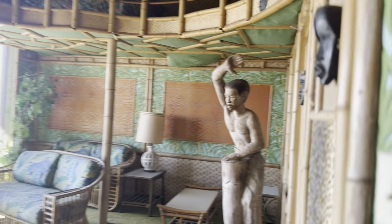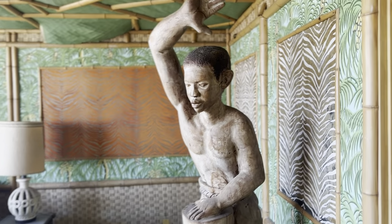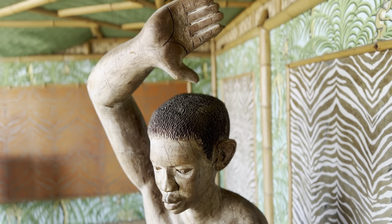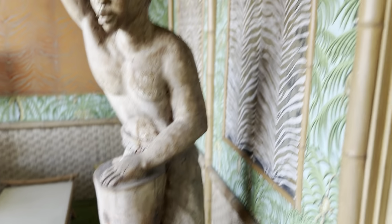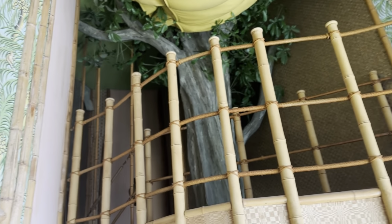But yeah, this is the jungle room, guys. This is a solid statue here. So the guy's playing the conga. I'm pretty sure Elvis spent a little time up in here. He can go up to the top and sit up there. Actually got the tree there.